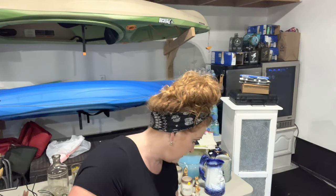Do y'all clean your stuff before you put it out at a garage sale? Because that's just my little, I don't know, I have some issues there, but I'm good. I don't mind buying dirty stuff and washing it up.